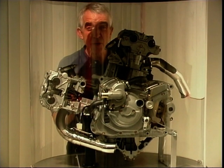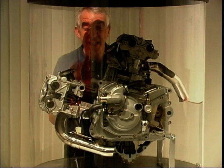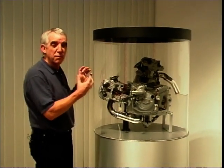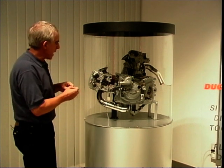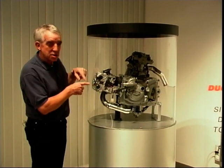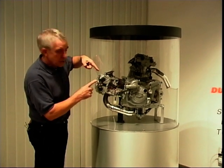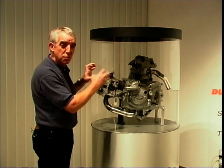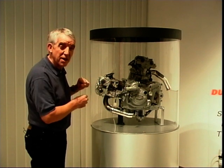Now this might be a museum, but that doesn't mean everything in it is old. That could apply to me too, couldn't it? Because this is their brand new V-twin engine. 996 again, but they've slimmed down the heads, still Desmodromic, and they've also changed the valve angle. This is from 60 degree to 20 degree. Now, you haven't even seen this engine in a bike yet. This is for the 2001 models, so think yourself very lucky.